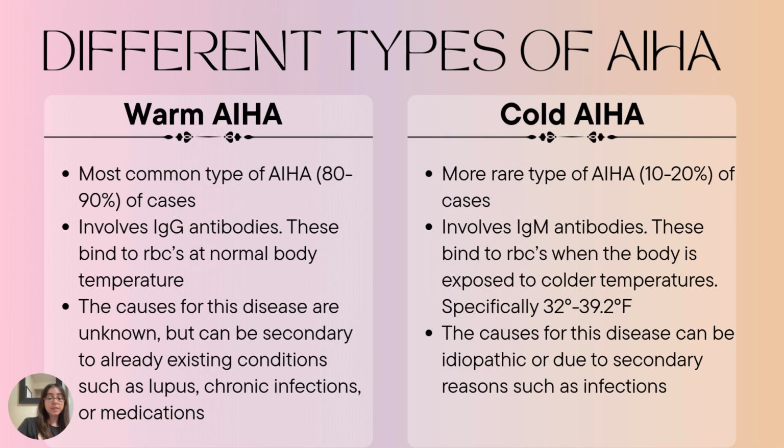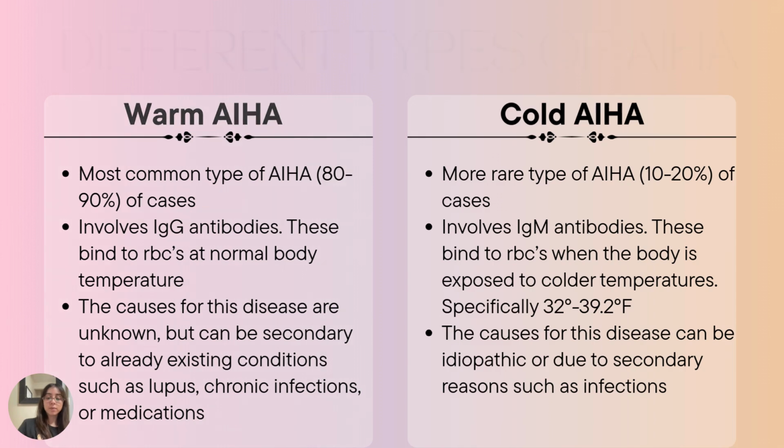The cold version is more rare as it affects 10 to 20% of cases, and it involves IgM antibodies rather than IgG. These bind to the red blood cells when the body is exposed to colder temperatures, usually 39 degrees or less. The cause for this disease can be idiopathic or due to secondary reasons such as infections as well.